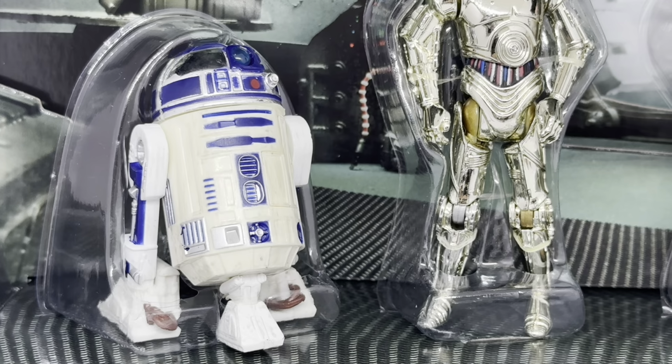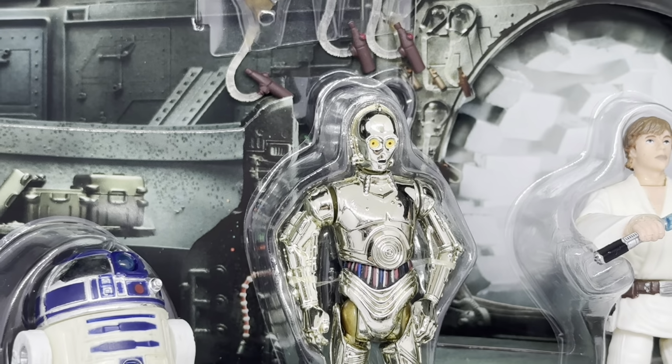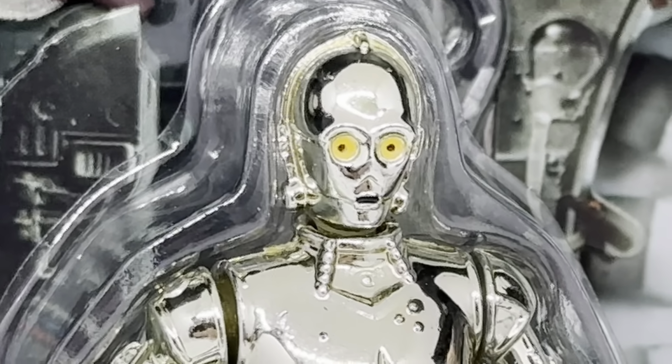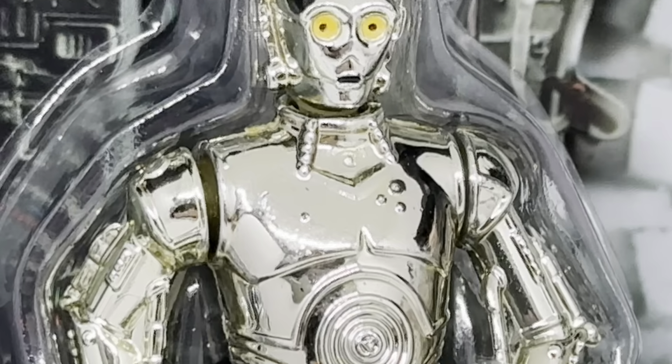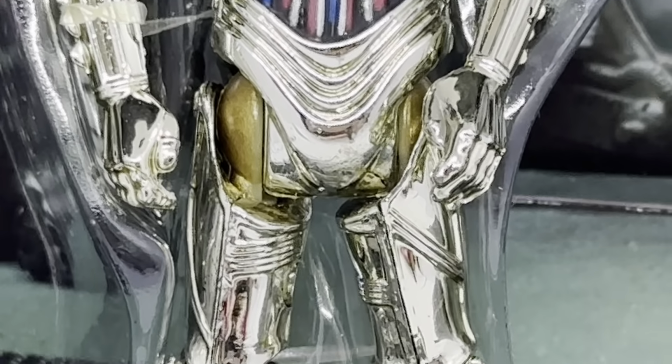So, a very detailed, nice looking figure, and C-3PO. I mean, I know you can't really get 3PO wrong because he's such an iconic droid, but yeah, done again just absolutely incredibly well.